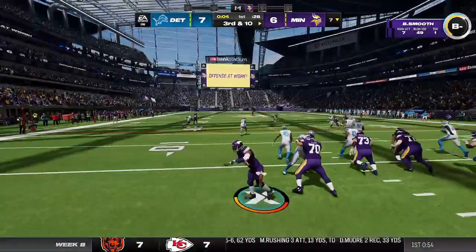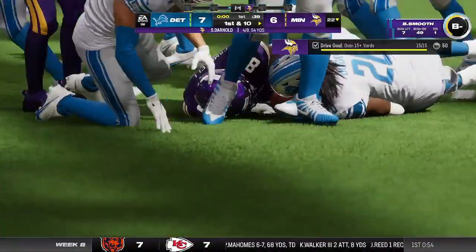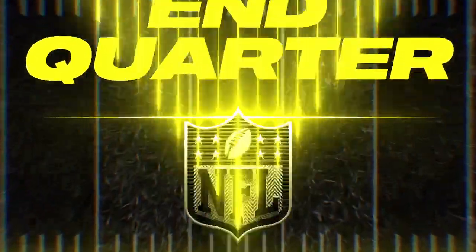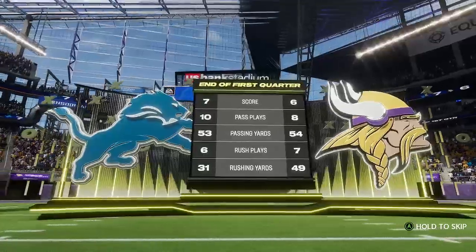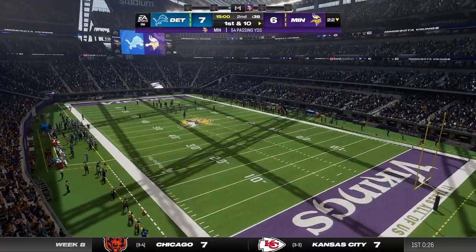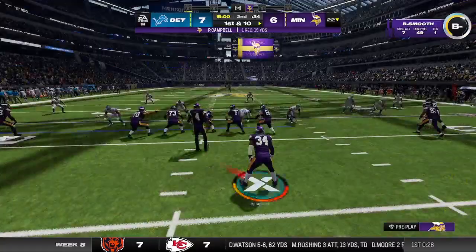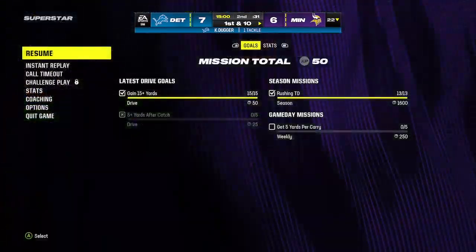Throwing here on third down, Darnold working the middle of the field, and he's got a man, complete. And he will have the Vikings first down as they're able to get the third down conversion. After one, a one-point game, 7-6. Second quarter now from Minnesota. It's the Vikings in possession of the football. Now they can breathe a little easier, some room.